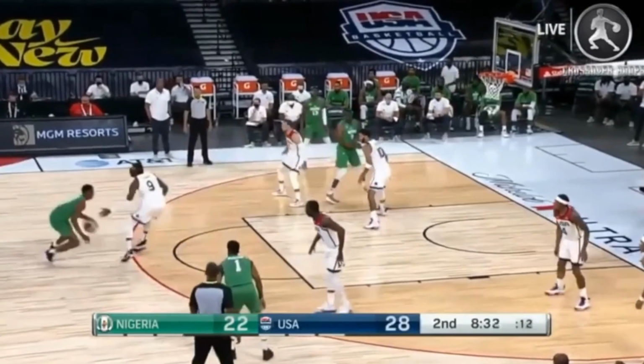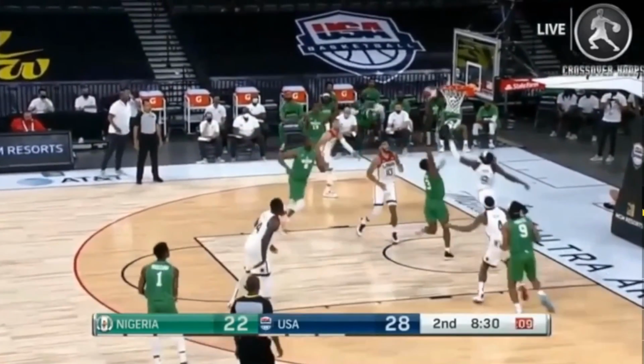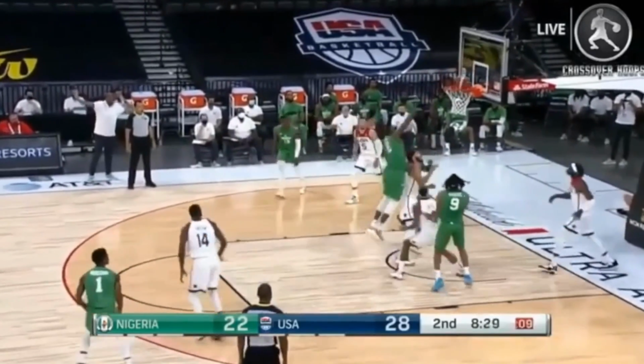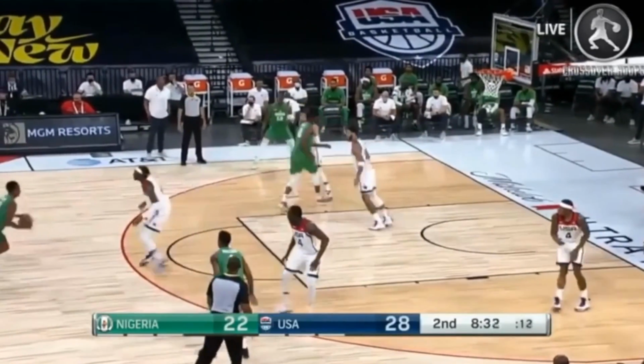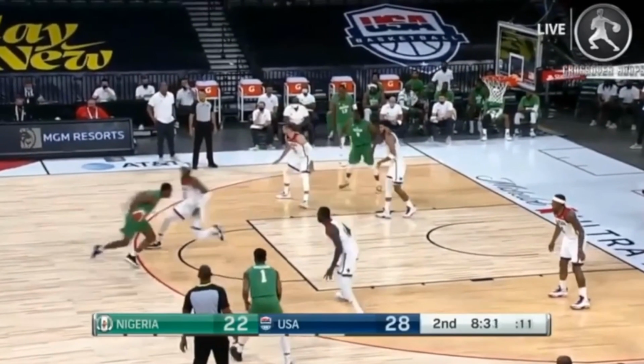Caleb is also very good at being able to drive the ball towards the rim. That's what we see right here. Of course, he does finish with this shot. However, how does this all start off? Well, first off, he receives that ball. He goes into a killer crossover. This is one of those moves that he has done for a very long time.